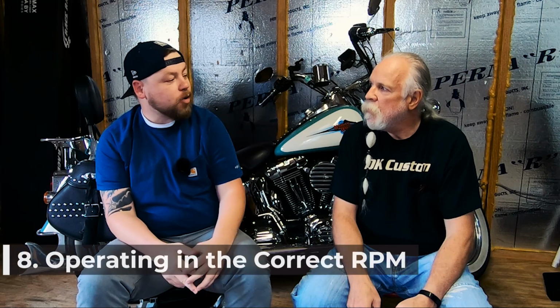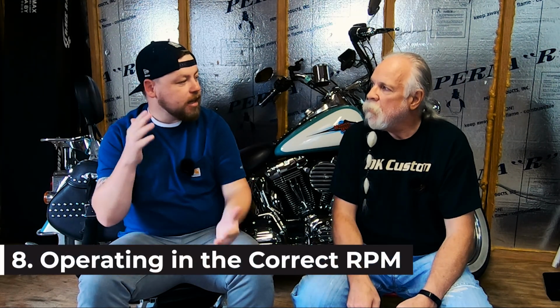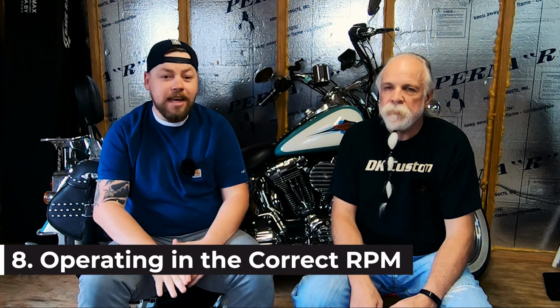And number 8, operating your motorcycle in the correct gear or RPM, matching the speed you're traveling and the conditions you're accelerating under. Being in the proper RPM range is key. Right. And you don't want to lug the bike? Nope. You don't want to over rev the bike? Nope. We're talking about, first of all, you never want to lug the bike. But you can have some fun revving it up higher. But we're talking about how to get better miles per gallon.